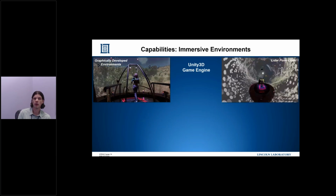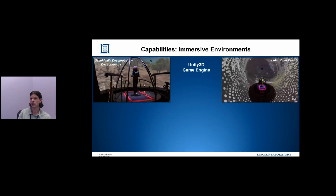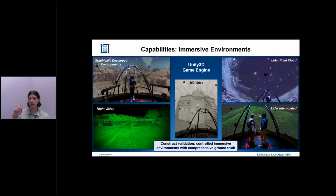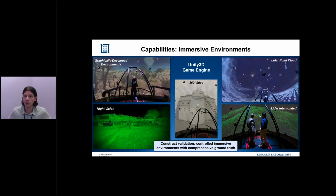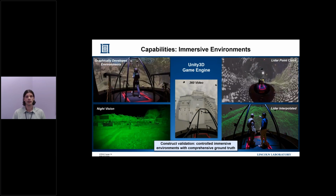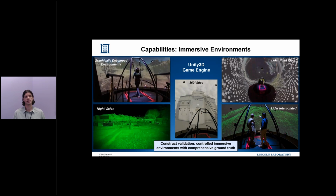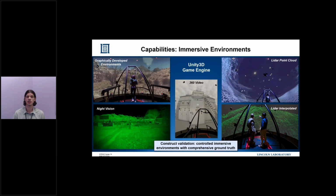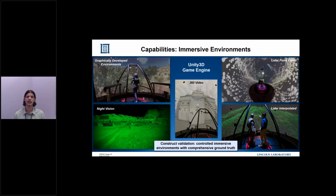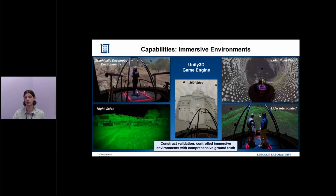We can also map environments with LiDAR. You see the LiDAR point cloud in the upper right corner. With that point cloud, we can then interpolate that cloud into terrain. Additionally, we have 360 video, and we can project in infrared, which allows us to perform night vision applications. So with our immersive environments, we're able to develop construct validation with controlled immersive environments, all of which have comprehensive ground truth.